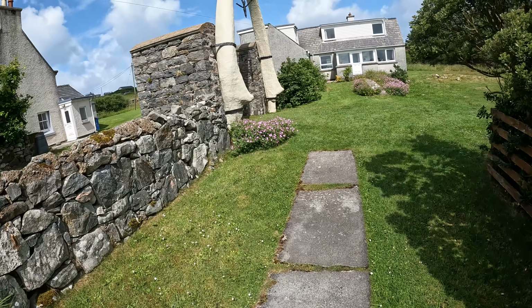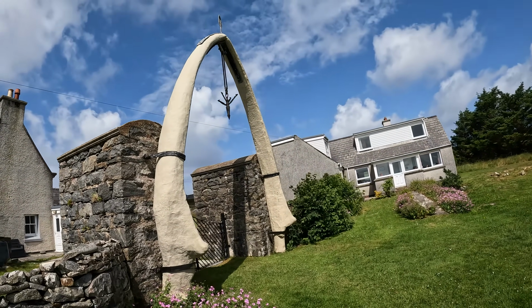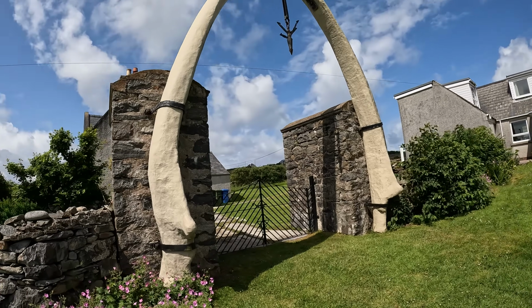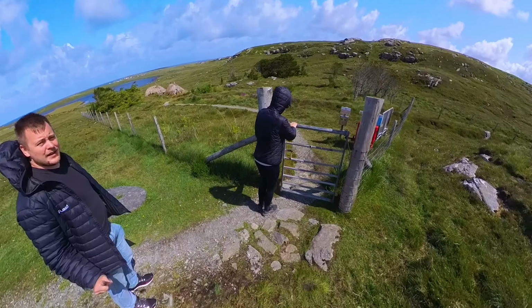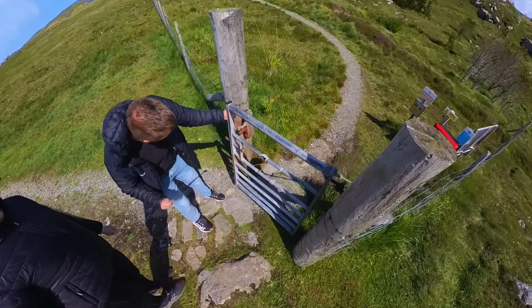At their local museum, we took a step back in time to see how people once lived there. The museum even features a giant arch made from whale's jaw, giving us a glimpse of the region's whaling past. It's an old village. Come on. It's an old law.